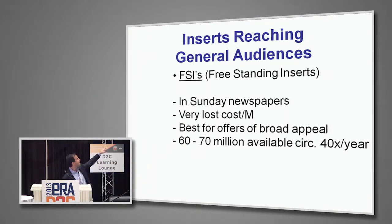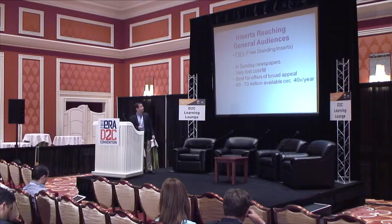In the Sunday newspapers, you're talking about as low as about 2/10 of a penny to reach someone with a half page. Very inexpensive. At the same time, you want to offer a very broad appeal because you're not reaching a targeted audience, you're reaching the masses. Think of this as almost short form TV versus your package insert where you have a nice 4-color, 4-page insert, maybe even more. That's your long form, if you will.